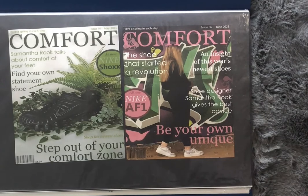I decided to name the magazine Comfort, which is shown on both front covers, as well as my double-page spread, which is what I will display next. Linking my magazine to shoes, I wanted the images to be appealing. I made sure that the taglines, main headings and subheadings all appealed to what is inside of the magazine. This was something I had to thoroughly think about, as it's what's going to initially grab the reader's attention.